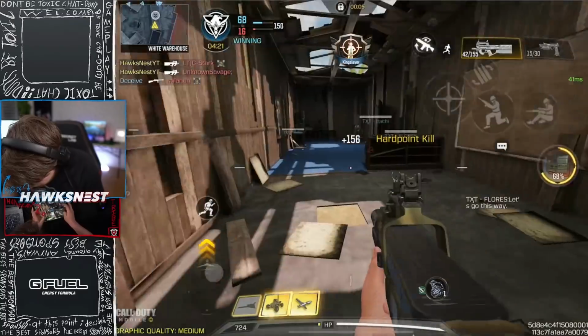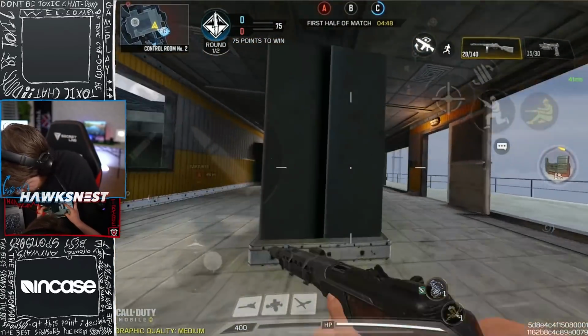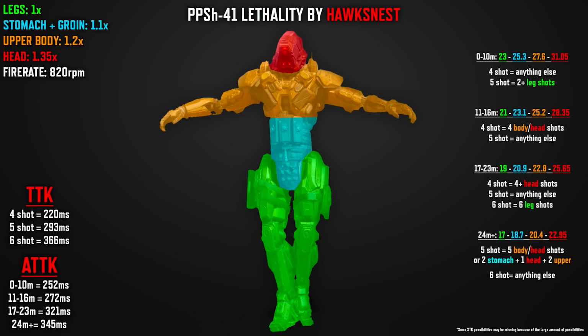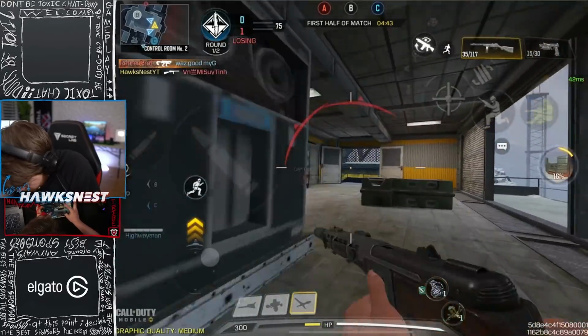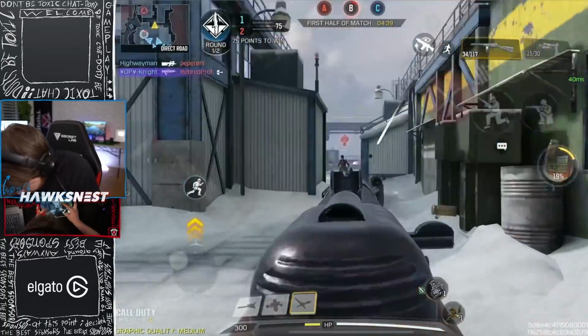Following that, we have lethality for the PPSh as well as the CBR4. Quickly diving into the lethality of the PPSh-41, the leg multiplier is 1, the stomach and groin multiplier is 1.1, the upper body is 1.2, and the head is 1.35x. I said x for head only, but it is x for all of them. Basically, it's just how much more damage you're going to be doing to each part of the body.